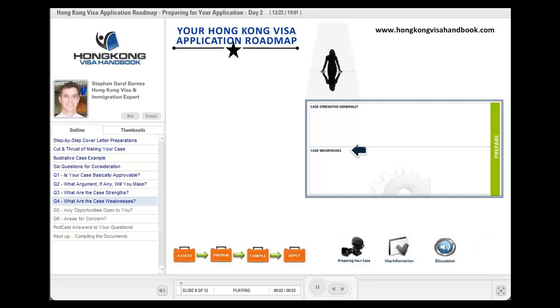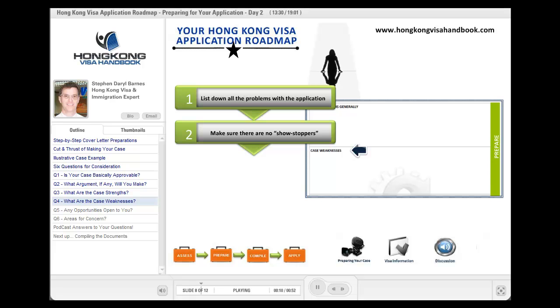Case weaknesses. In this section of the roadmap, you need to list all the problems with the application as you see them. If they're fundamental to satisfying the approvability test, you need to be ready to address each one of them individually and offer explanations and alternate criteria as to why the Hong Kong ID should not diminish the strength of your application in their wake. If the weaknesses are essentially fatal to your cause, you will no doubt need to consider alternate visa types, or indeed not proceeding after all.